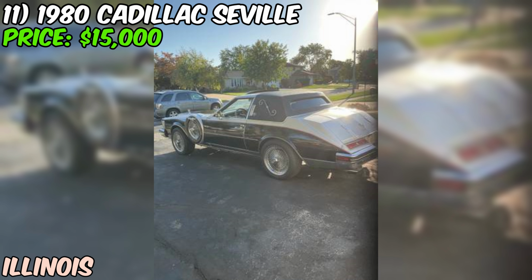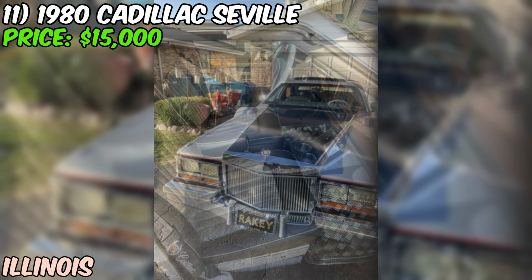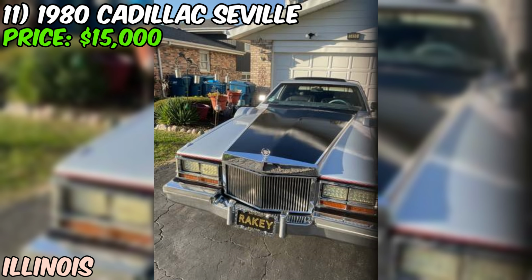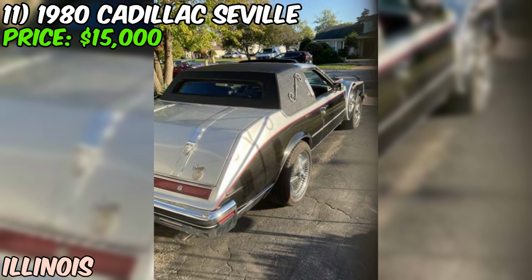This Seville is rocking a front Rolls-Royce grille and 18-inch chrome spoke rims that give it a seriously luxurious vibe. The seller has also done some recent maintenance, including new front and rear brake lines, rotors, calipers, and pads, as well as a new master cylinder and spark plugs. The 5.7-liter motor runs great, and the seller says it's ready to drive anywhere.